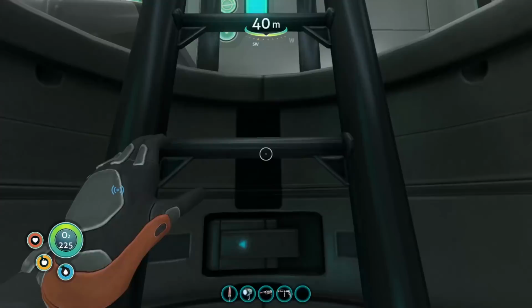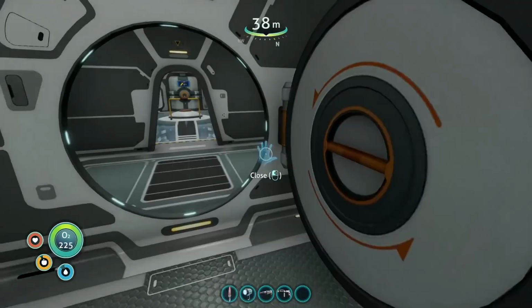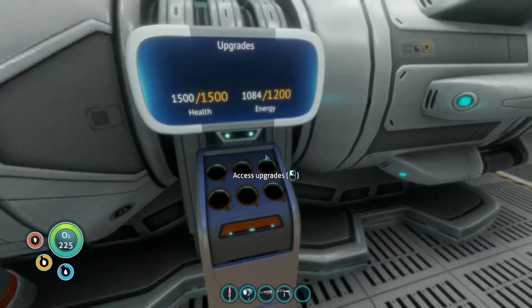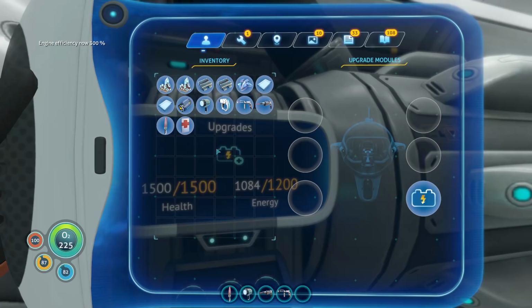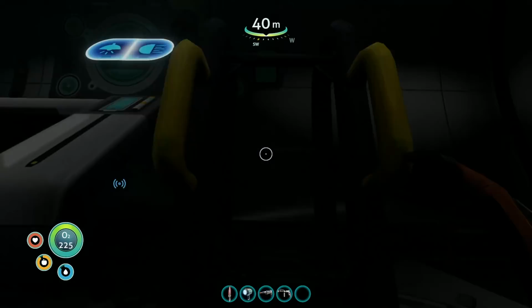I much appreciate that. But you should be completely off. What is this? Oh, it's dark in here. All right, let's go over here. Let's go back here. Isn't the module thing right over here or something? There it is. And let's put you in the hole. Engine efficiency now 300%. That's actually really good. Okay, cool. Let's turn off the lights on the inside too. Don't want Bobby to get all tired and stuff. Gotta keep your energy up and running.